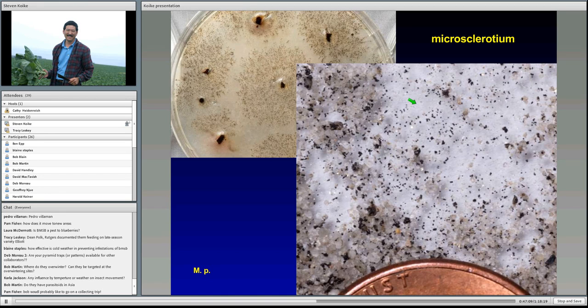There's my trusty penny at the bottom, and this is grown in a sand and cornmeal medium. So here you can see these little crystalline pieces here. These are little grains of sand. So this gives you an idea of the size of the microsclerotium, how they're very small, and how, if the fungus is making these, they are easily transported in contaminated soil. These can be in the soil in just a clod of mud on a tractor or a disc, and when you move that disc to a clean field, you've moved these microsclerotia. So this shows again why that's a problem for our growers and people in ag.